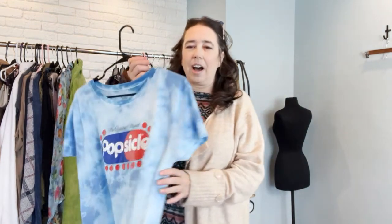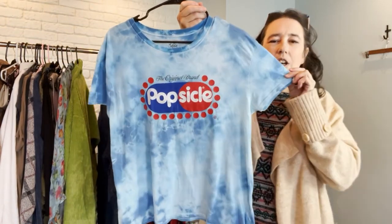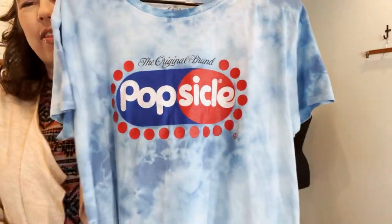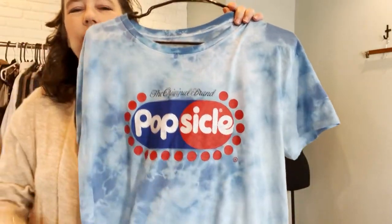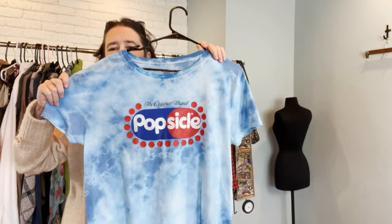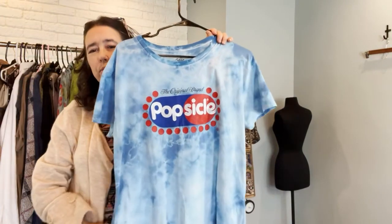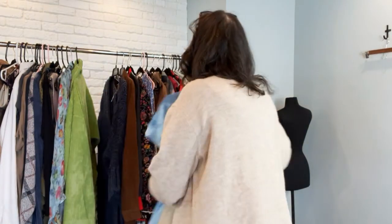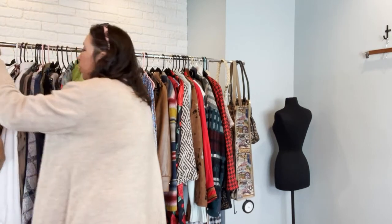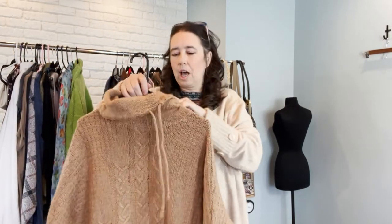The first thing I got at the Goodwill bins. I picked it up because, you guys, who doesn't remember this from their childhood, right? Popsicles. Every time you get sick, every summer, it was a special treat. And this is so buttery soft. It is a junior size 15-17, and it's equivalent to probably a large in adults, and it's that super soft fabric.